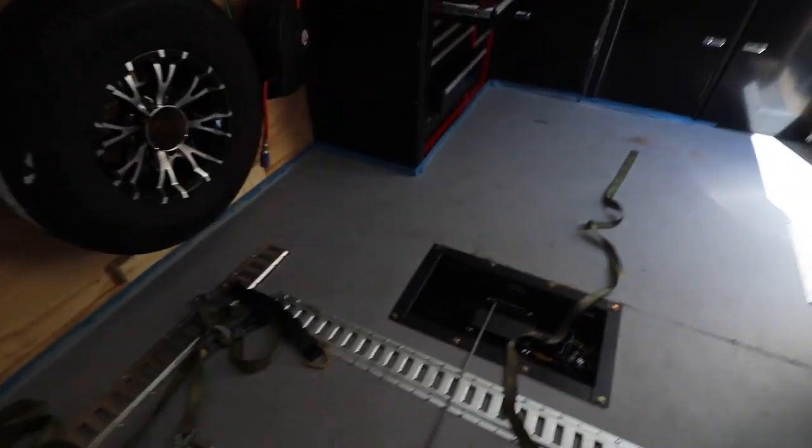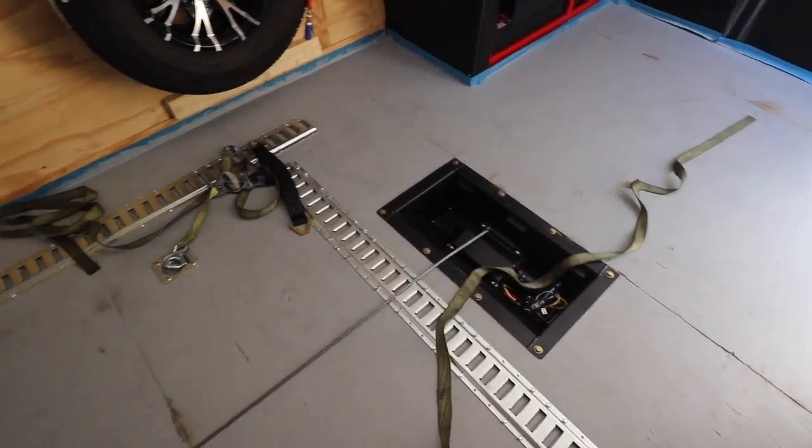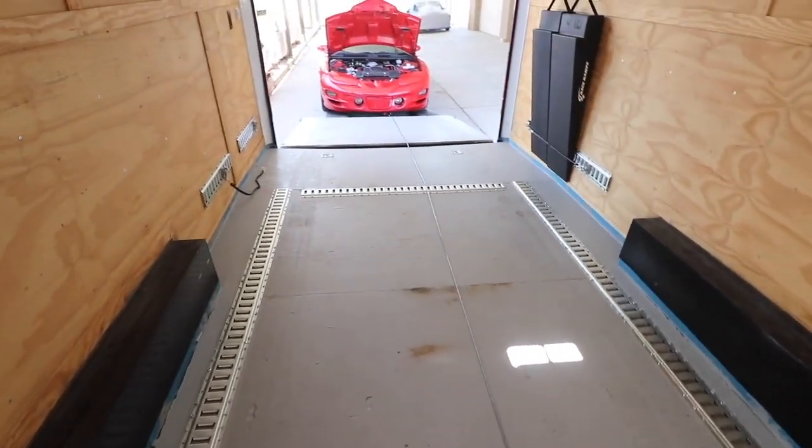So as you guys can see here, we got the car rolled off the trailer with the handy dandy winch here. Helps so much when you don't have room to get the doors open inside these enclosed trailers. So this setup right here makes it super nice to roll the car right out. And as you guys saw, there's a 454 LSX in this thing. We're gonna get started here in just a second for you.